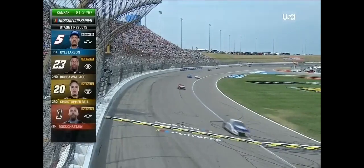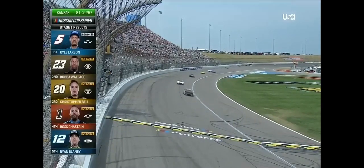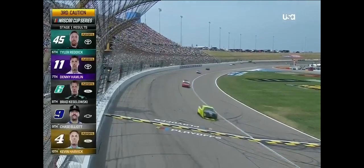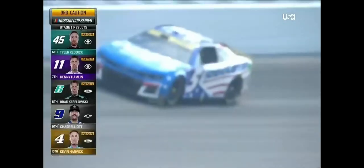Larson gets the stage 1 win. Bubba Wallace is second. Chastain and Blaney top 5. Reddick, Hamlin, Keselowski, Elliott, and Harvick.